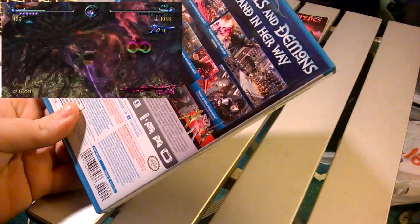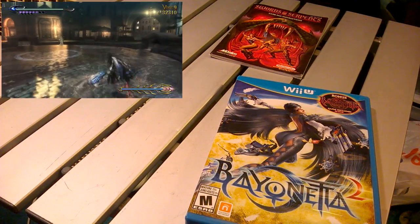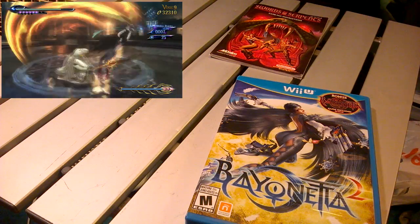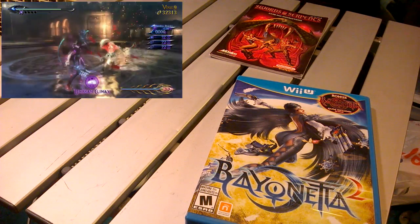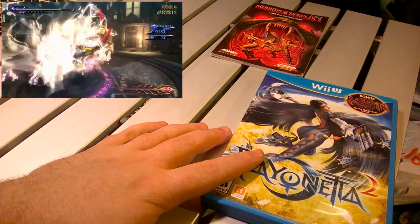But I highly recommend this to anyone that owns a Wii U. If you know someone that has a Wii U, buy this shit for them for Christmas. I know it's probably not going to happen. We're probably not going to get a Bayonetta 3. But I would like to do everything I can to see that that might become a reality. Because this is a really good pair of games.